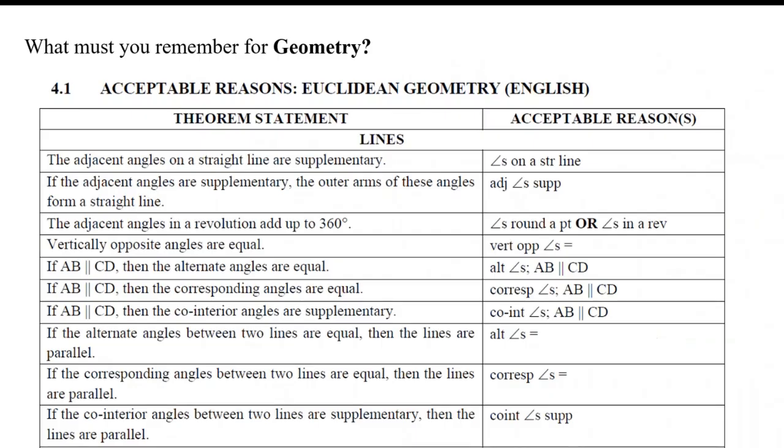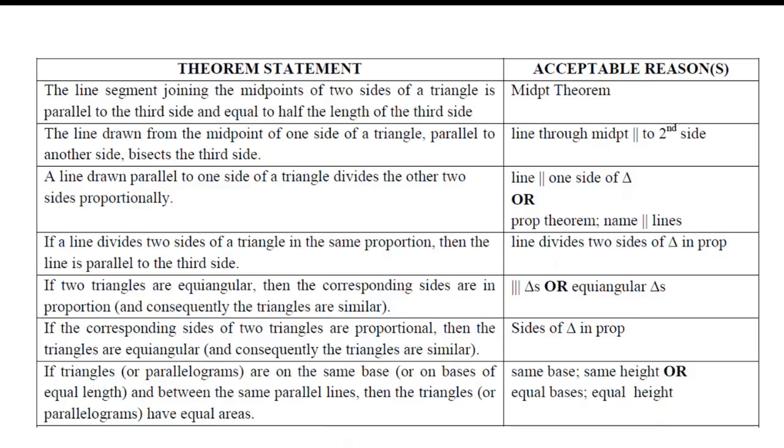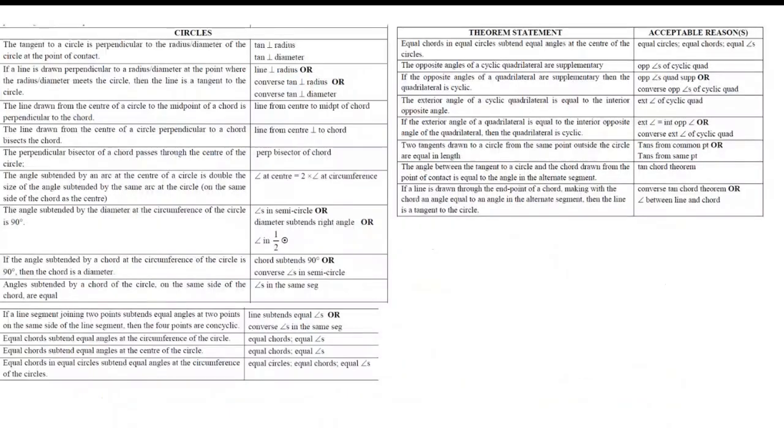Okay, so this is a nice summary. You might have seen the grade 12 exam guidelines. They have listed all of the reasons that you have to use in the guideline. Teachers, you can download this off the Western Cape Education Department portal. We can send it to you guys. It's very important, learners, that you memorize all of these theorems, okay? And you know most of them already.